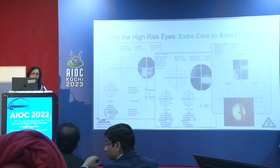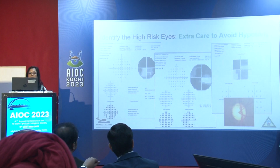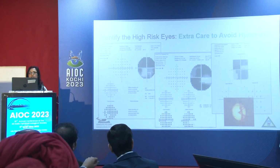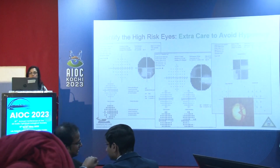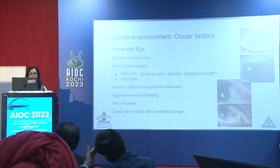So it is very important for all of us to identify the high-risk eyes which are more prone to develop these complications, especially the ones who have very advanced visual field defects and a macular split, or a very advanced glaucomatous cupping, because these are the patients who are more prone to develop post-operative complications. So I think a thorough preoperative assessment is very, very important. We should know the eye that we are going to operate upon.